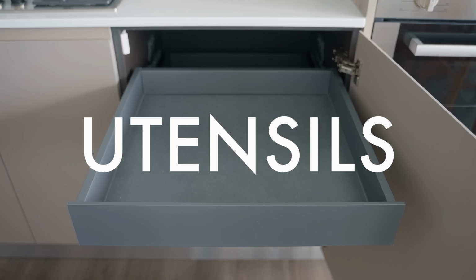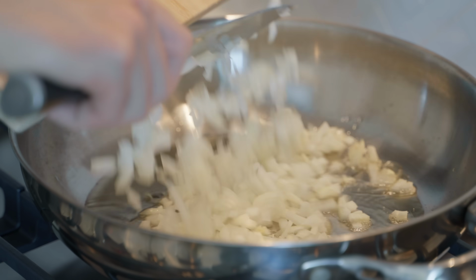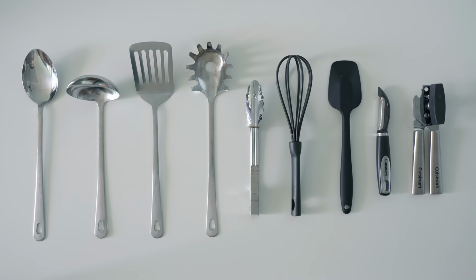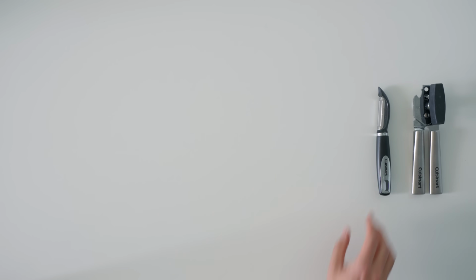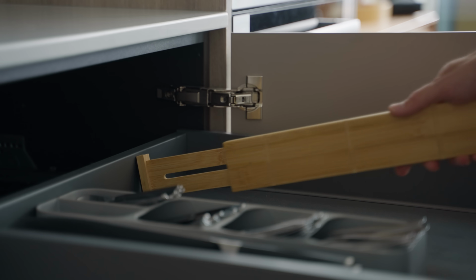So of course in this cabinet we have some utensil drawers. So seeing as we picked stainless steel pans, stainless steel utensils work just fine on these, and they allow us to throw everything in the dishwasher, unlike with wood which you tend to have to wash by hand. But with utensils, it seems that a comprehensive set includes a spoon, ladle, turner, spaghetti server, tongs, whisk, spatula, vegetable peeler, and can opener.